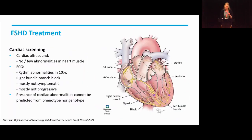I often receive questions about the heart, because the heart is also a muscle. And this has been tested in a number of series. The heart muscle itself seems to be normal, but a minority of patients with FSHD have abnormalities in the electric conduction in the heart. This is called a right bundle branch block, and it's mostly asymptomatic, but it can be detected on a normal ECG. In general, the presence of cardiac abnormalities cannot be predicted from the severity of the disease or the repeat length. So if there are cardiac symptoms, you should visit a cardiologist and ask to be checked by ECG and a cardiac ultrasound.